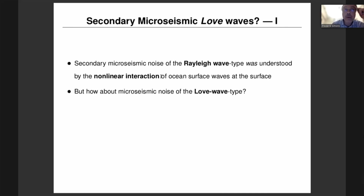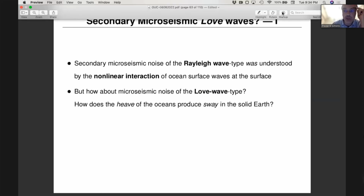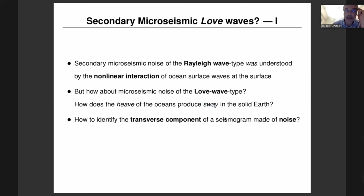But when we're listening to land-based noise, we're also hearing transverse component type of waves. So let's try and look at microseismic noise of the Love wave variety, which is an interesting question if you think about it, because the ocean goes up and down, and that's understandable that it produces Rayleigh waves, but it's a little harder to understand why an up and down heave of the oceans should produce the sideways motion that ultimately is of the Love wave variety. So that's my question. How does the heave of the oceans, the up and down motion, produce the sway, the sideways motion in the solid Earth? So that leads to 3 side questions.